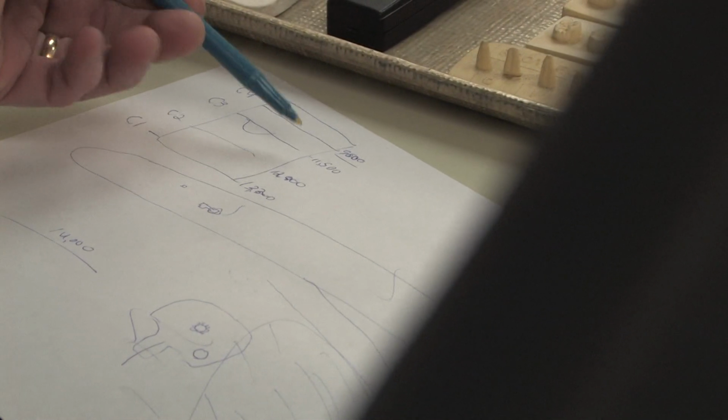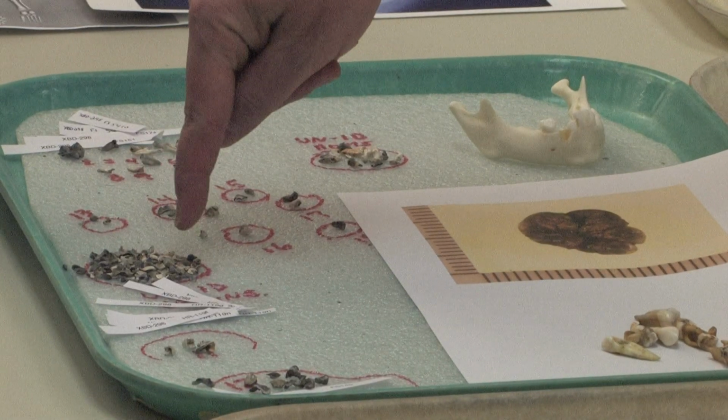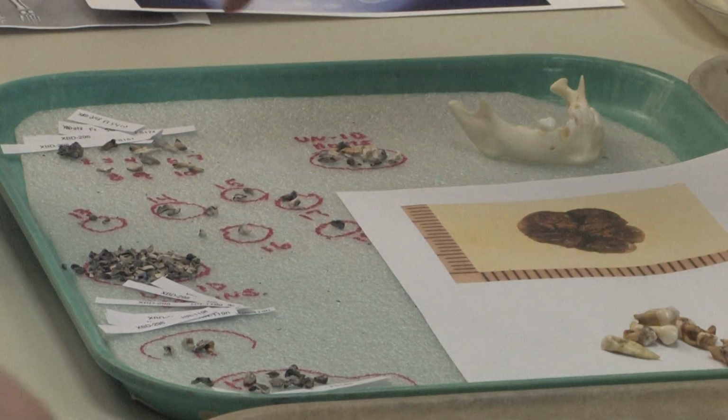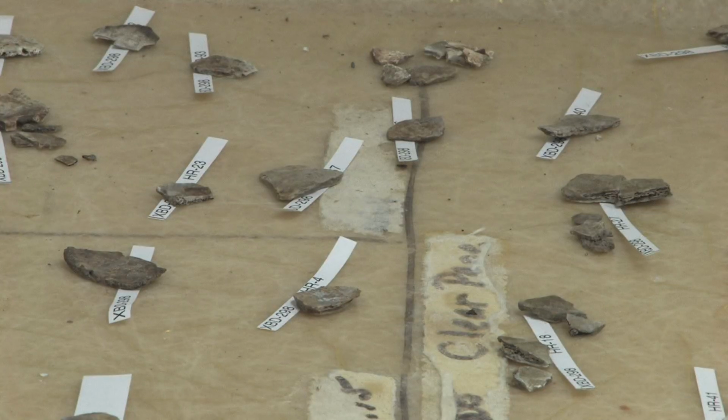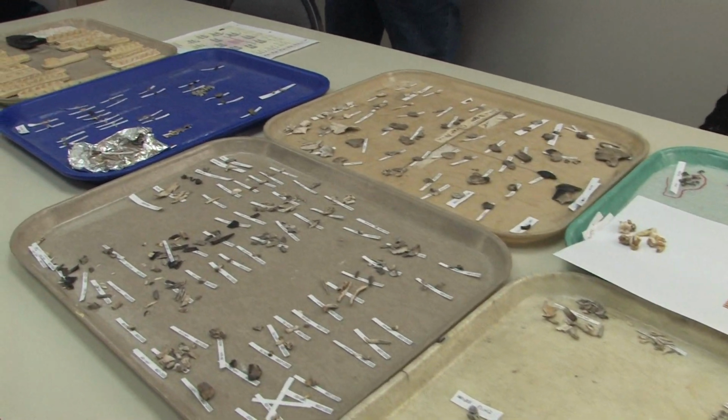This is the very first house. This is the very first burial. This is the very first residential behavioral suite. So there's no comparison. This was not the primary focus of our work at the site. The primary focus at the beginning, and how we got the funding, was to focus on a very early component, one of the earliest in Alaska, over 13,000 years old.